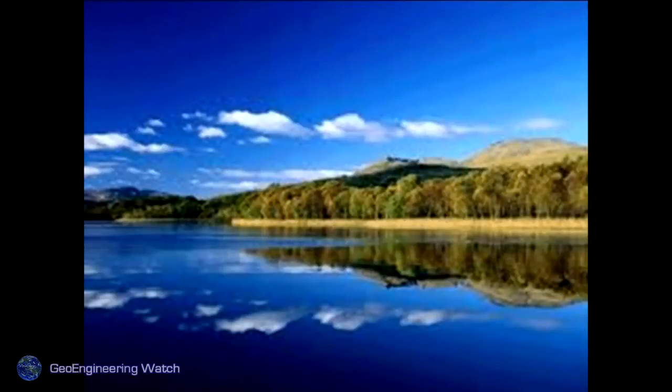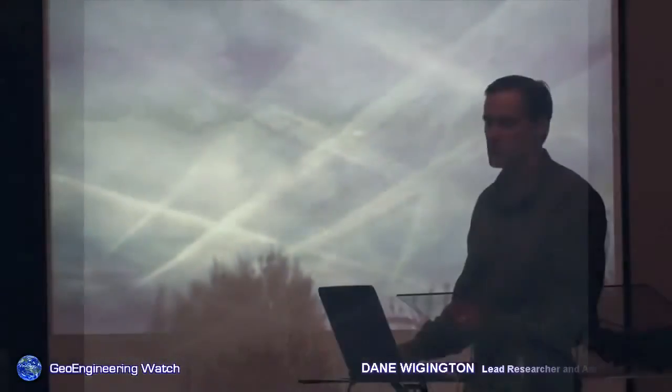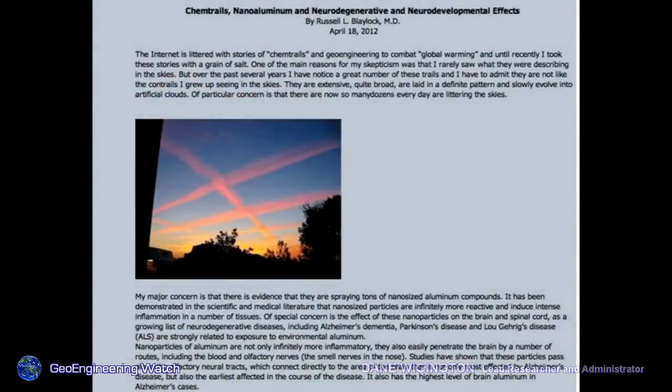Blue skies as they used to look, as they should look. Skies again as they look now. Important that people start to look up. Our atmosphere is as thin as a layer of paint on a basketball. It doesn't take that much to damage it. No atmosphere, no life. Chemtrails, nano-aluminum, and neurodegenerative and neurodevelopmental effects.